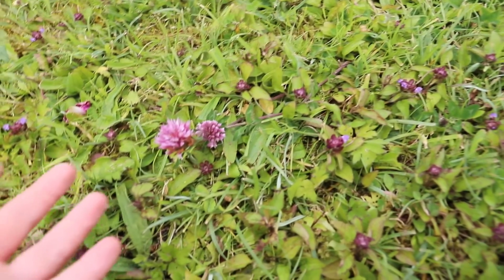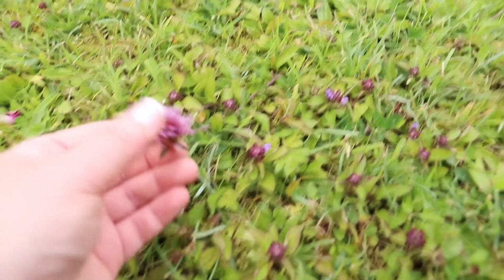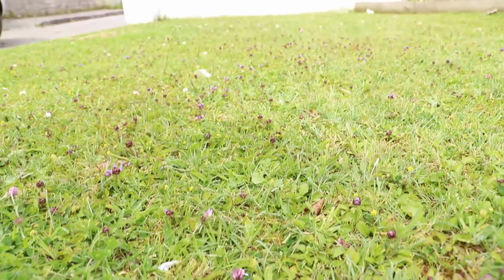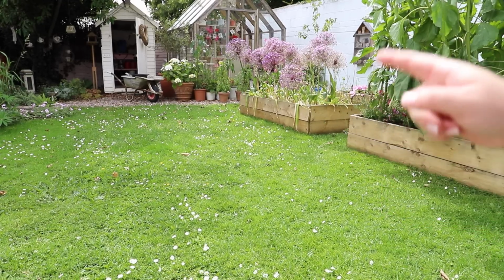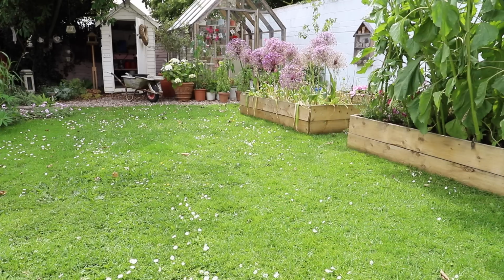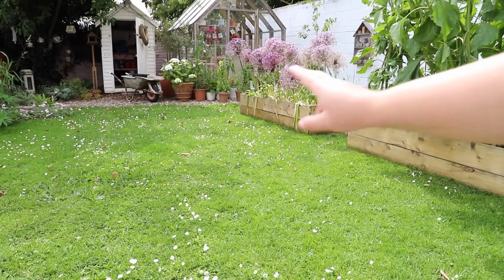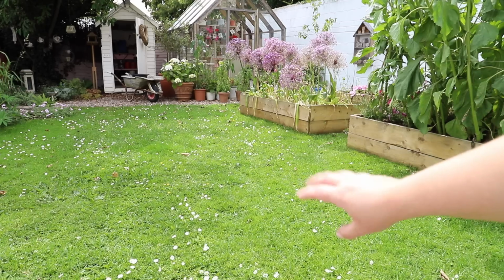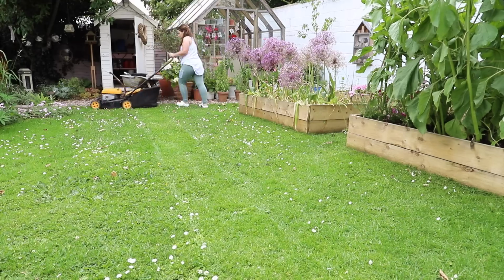I think it might be called clover. I could be totally wrong. But I have absolutely loads of it for the bees. Now, I'm still going to cut the back though, because you know I love cutting the grass. I just have daisies in the back, so I try not to cut it as often. But you know me, I love cutting the grass. I don't have much of the purple flower out the back. It seems to be just in that patch in the front. So yeah, time to tidy this up.